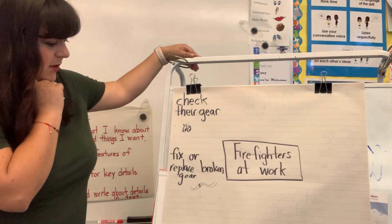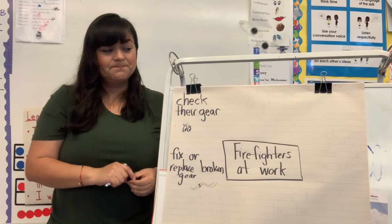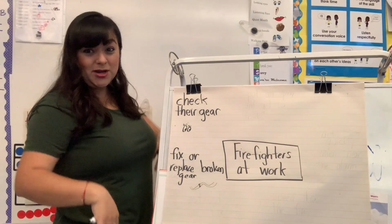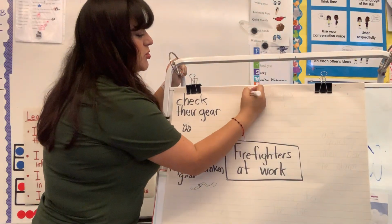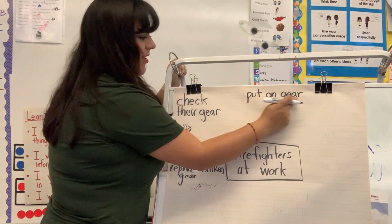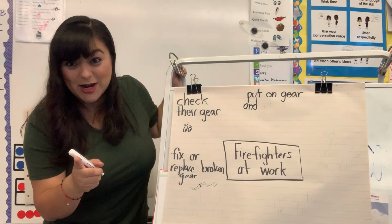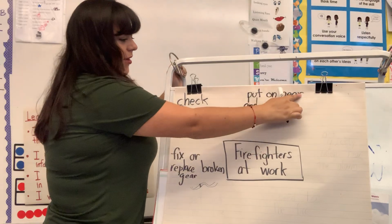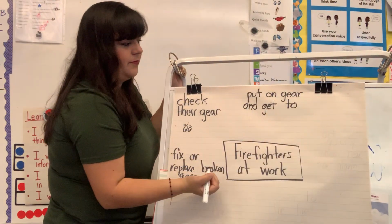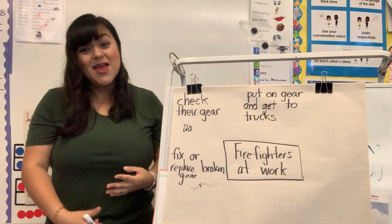What else did we hear in the text? What do they do when they hear the alarm going off? What do they put on? They put on that gear. They have to put it on so that they can protect themselves from the fire. So they put on gear. And where were they running to? To their trucks so that they can go to the fire. Put on gear and get to trucks. They're fire trucks. So they're trying to go really fast, put on the gear, and go to the fire trucks.